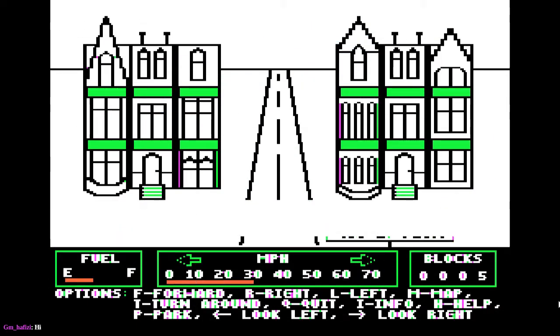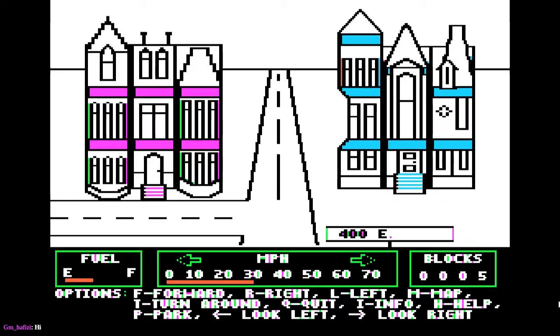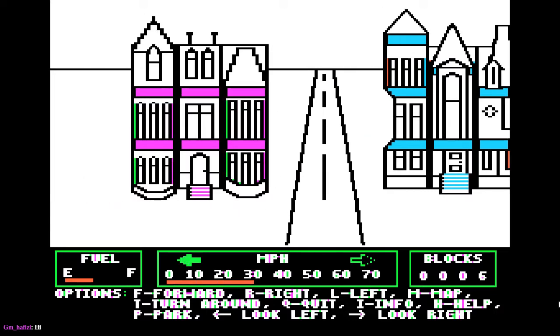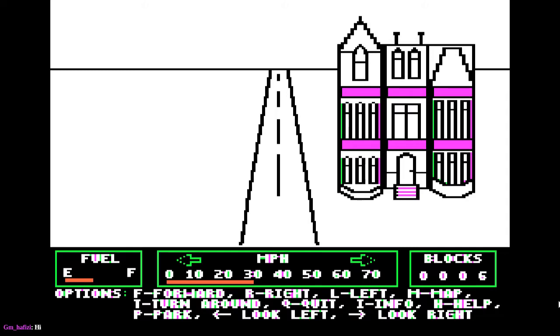So let's continue. All right, and then let's do a left turn. And we're practically there. There being the museum.